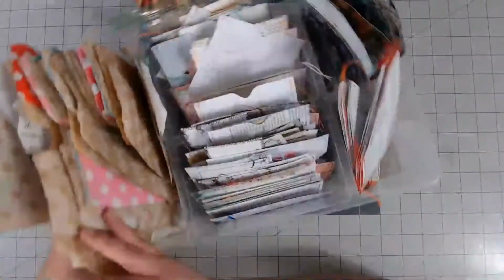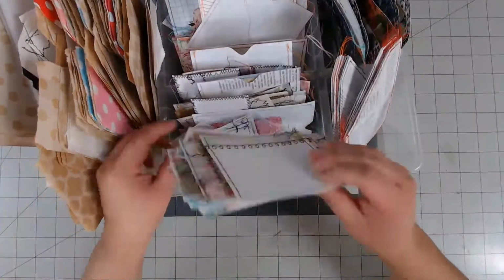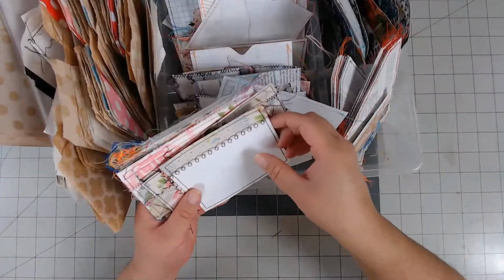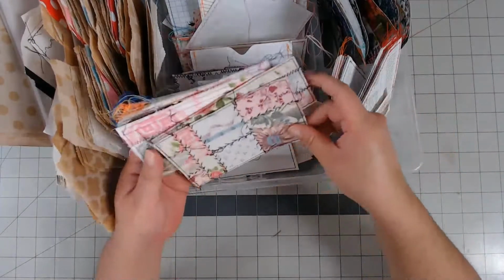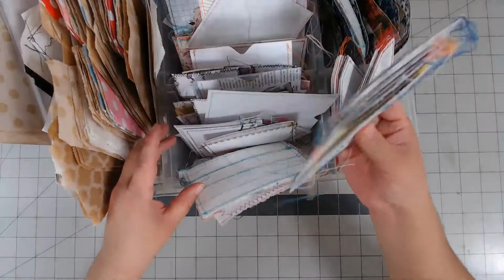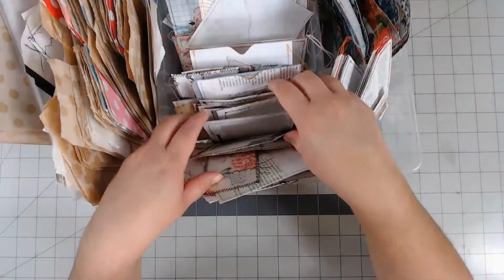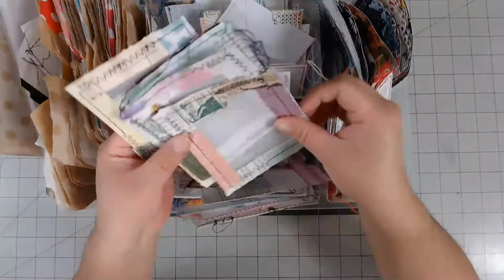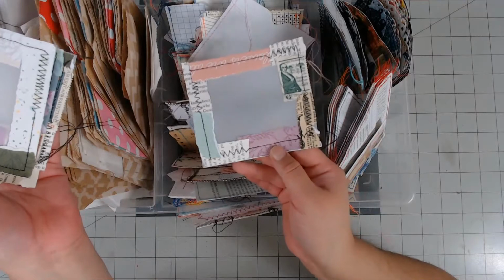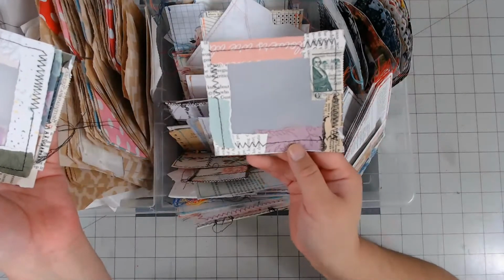Over here I have some note cards, and these square ones I actually like to use as pockets. So these are stuff that could be used as pockets, even though these are note cards. They should actually go in the note card tray. Again, these are things that can be used as pockets. I sewed some scrap pieces onto vellum here, and I figured I could use this as a pocket.